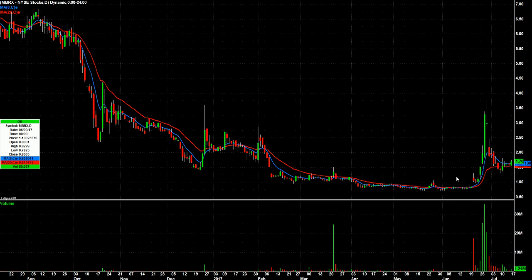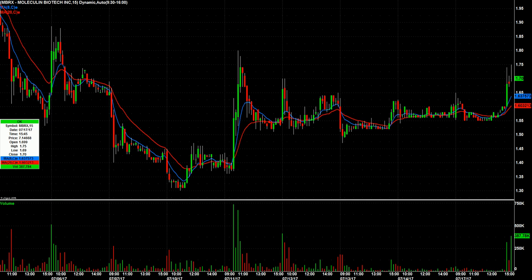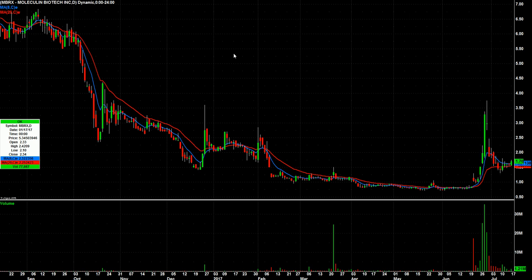MBRX was a very strong stock back here, then gap down, but seems to have found support at the 20-day, and today kind of breaking out of a little tight flag. Little bit of extra volume. Let's look at it on a 15-minute basis. So there was a nice volume spike there, sideways, and trying to break back to the upside. Not in love with it, but I want to watch it.